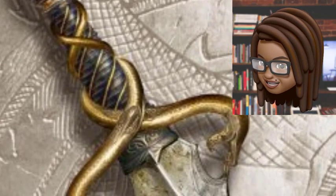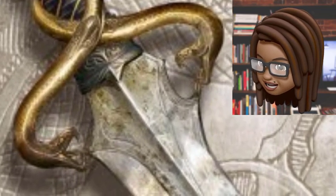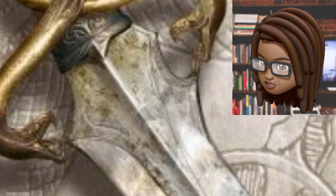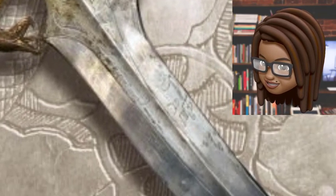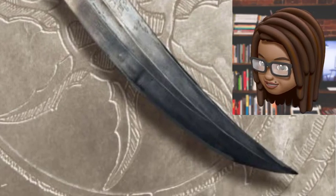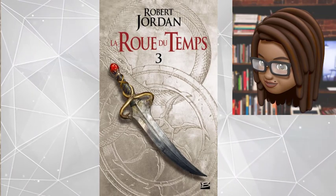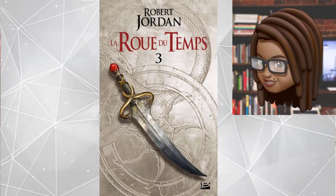And oh, look at that. The serpent's heads that are going around, that looks evil. And look at that. The dagger is tarnished here. Oh, that's gorgeous. That tarnishing on the dagger. That's awesome. It looks pretty sharp. Look, oh, I like that. That's pretty. Oh, I want these editions so bad.